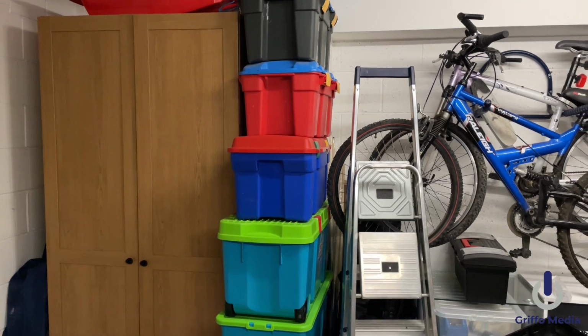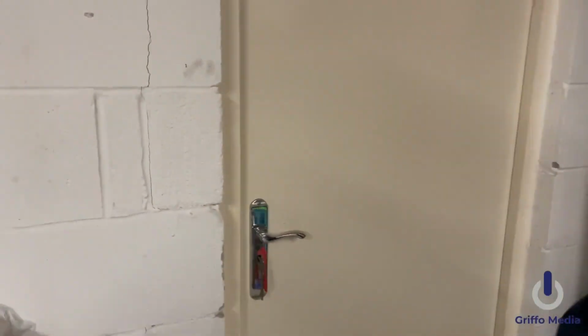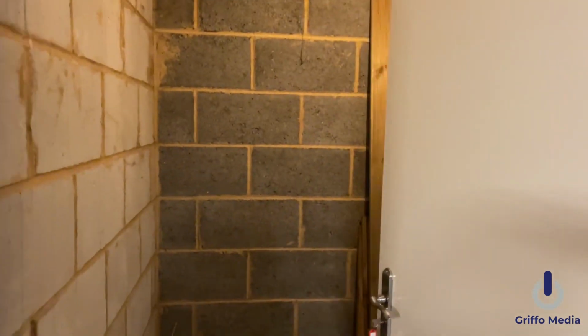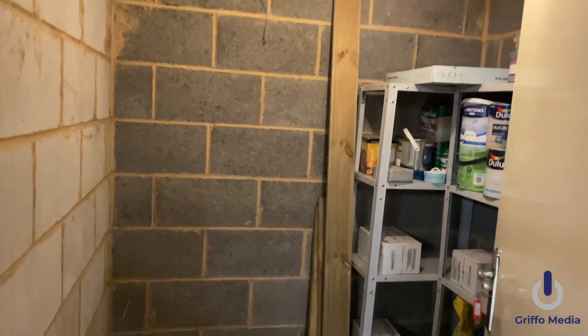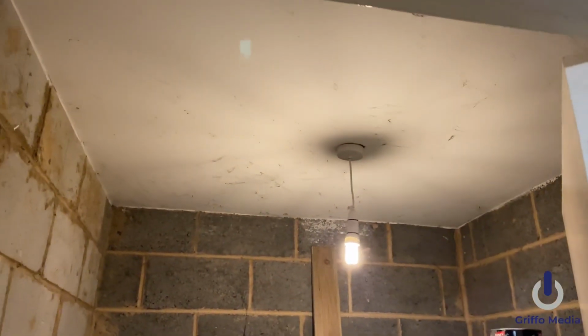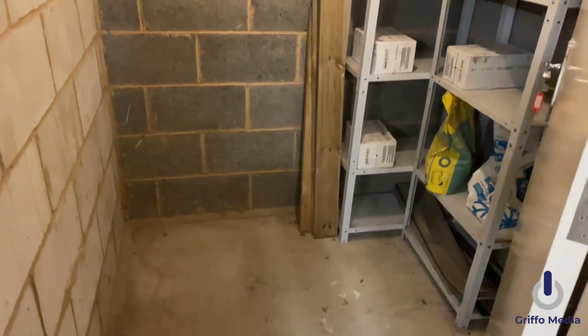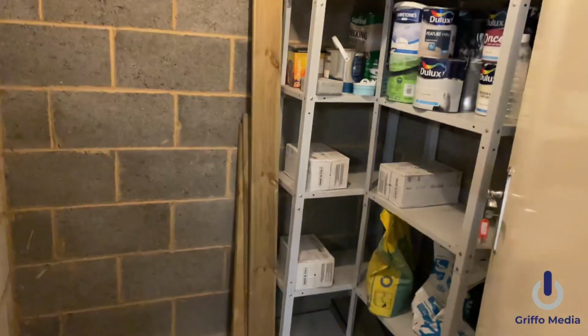We were originally just going to build a studio like we did in the previous house, just in the corner, but we've got a store cupboard, we're not really going to do much with it, because we've got loads of storage in here. And who puts their car in a garage? Maybe one or two, but anyway, this is the store cupboard that's going to be Griffo Media. I know it looks pretty small, but actually there's not a bad little bit of space in here.